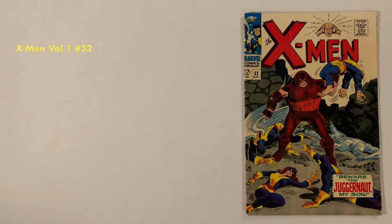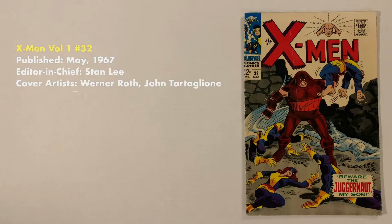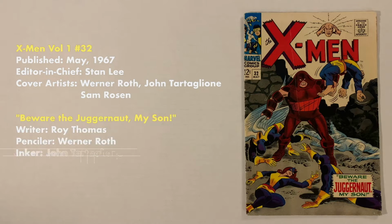X-Men number 32 was published in May of 1967. Editor-in-chief was Stan Lee. Cover artists were Werner Roth, John Tartaglione, and Sam Rosen. The story, titled Beware the Juggernaut, My Son, was written by Roy Thomas, penciled by Werner Roth, inked by John Tartaglione, and lettered by Artie Simek. The book consists of 36 pages with a cover price of 12 cents.